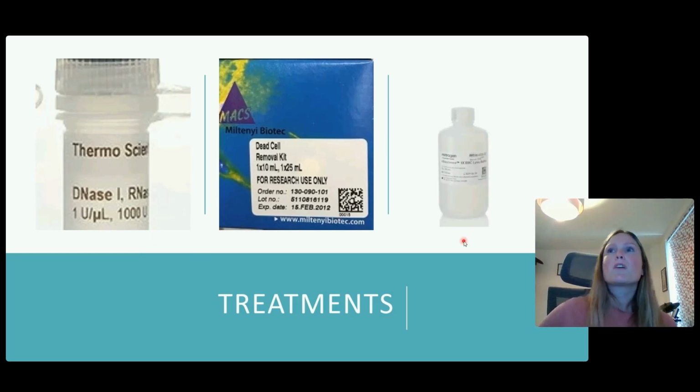And then if you're working with blood or any kind of tissue where there might be residual blood and you're not interested in red blood cells, it's always a good idea to do a red cell lysis. So you add the buffer for a few minutes, neutralize it, and just get rid of those red blood cells.